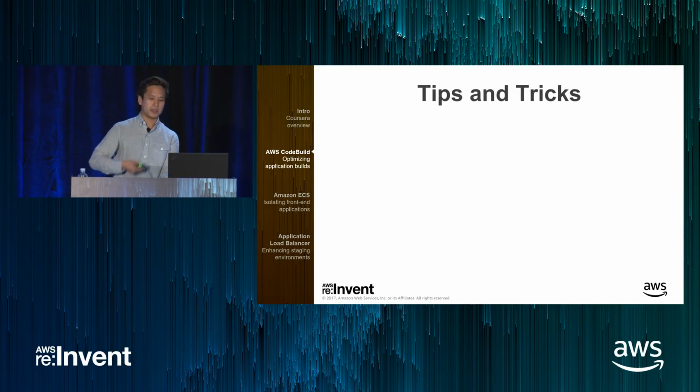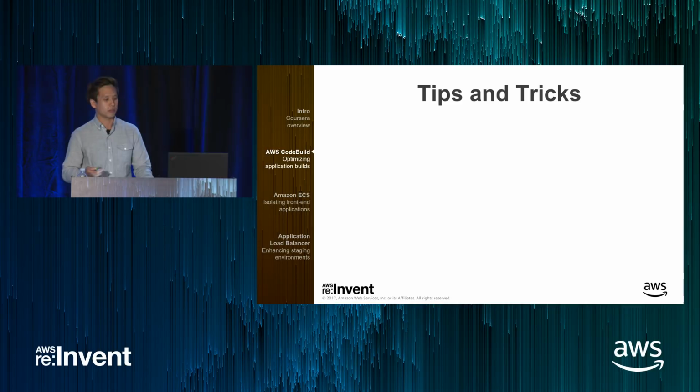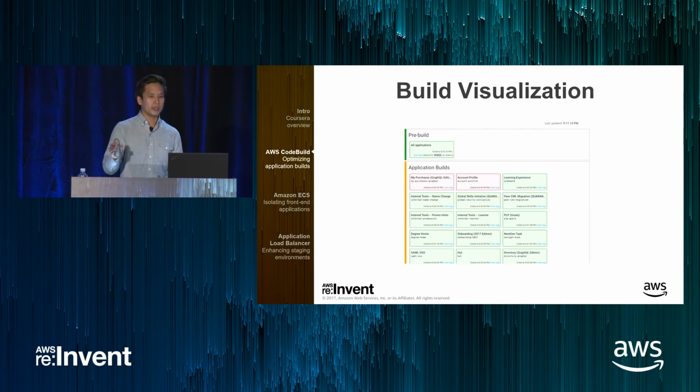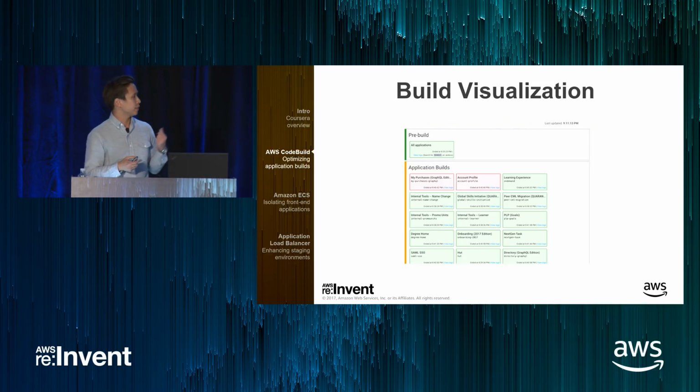I wanted to go through a couple of tips and tricks. These are things that we kind of learned along the way. The first thing is build visualization. CodeBuild is just a generalized build runner. In our case, there is actually a relationship between a code commit and the different builds that it triggered. So we actually built a visualization for our developers that kind of showed that off.